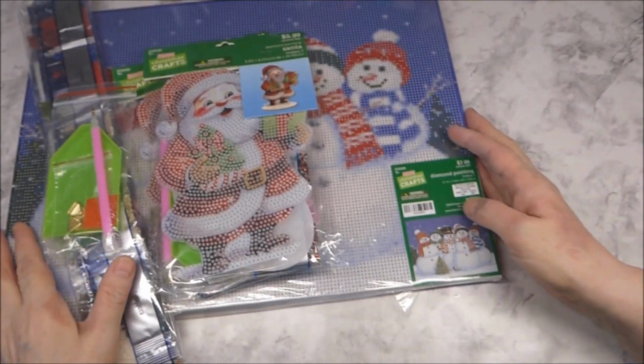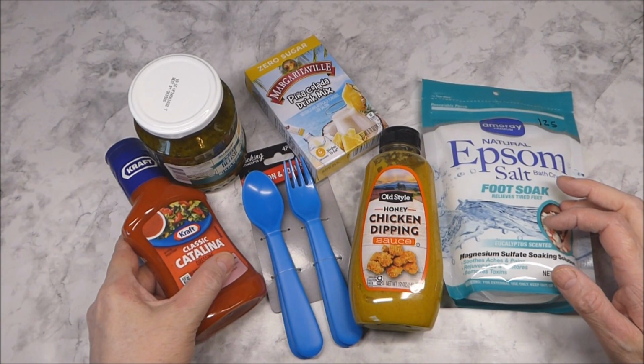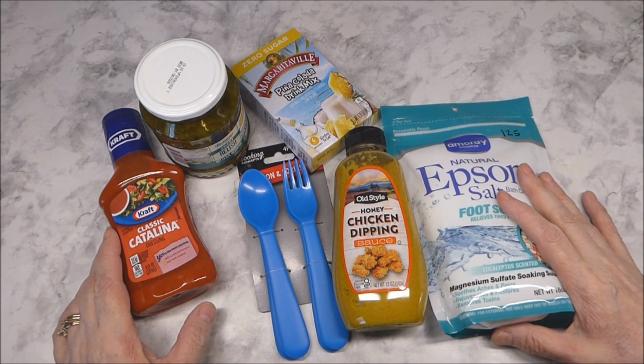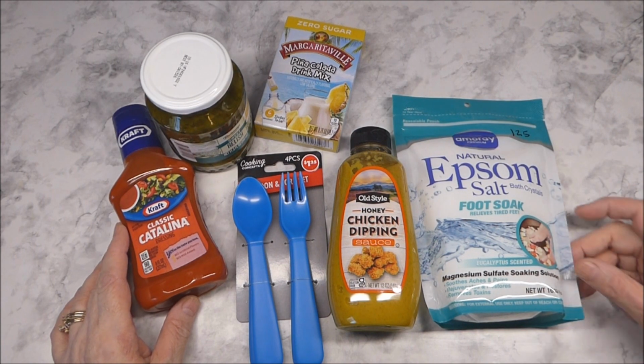And at 50% off, I couldn't resist. The items that I picked up at Dollar Tree. I had a great time looking around the store. I'll give you the price on the items, so I can let you know what they were at the end of August, just so that you don't have the sticker shock that I had.